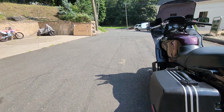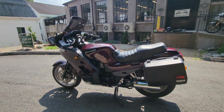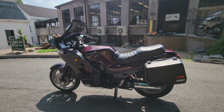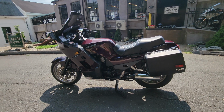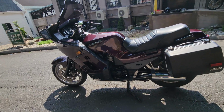So a new 1000cc sport touring bike is going to set you back $15,000, $20,000+. This one can be registered as an antique. It runs beautifully. It has brand new tires, carbs have been done, new battery. It's detailed. It's ready to go cross country or wherever you want to go for a fraction of what a new one would cost. That's the good news.